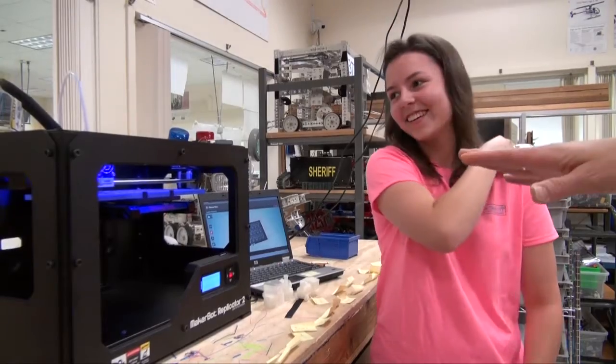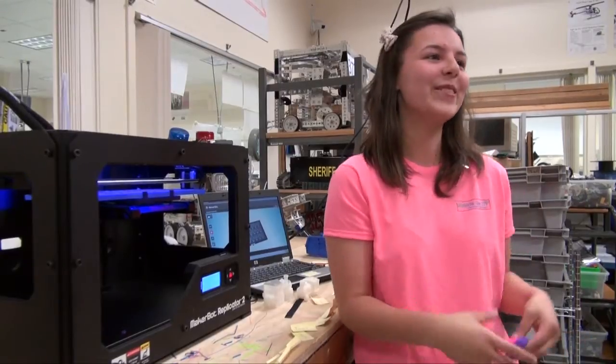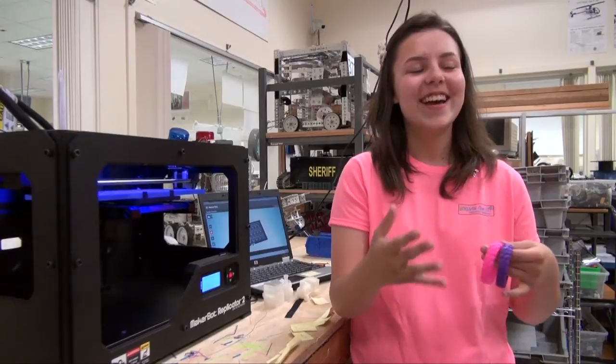So what kind of material are we working with in this MakerBot? This MakerBot uses PLA plastic, which is like ABS plastic, but with a different melting temperature. And what kinds of things would ABS plastic be used for? ABS plastic is commonly used for Legos and other toys like that.